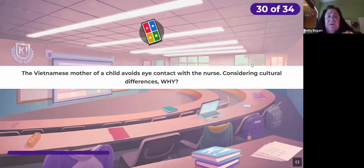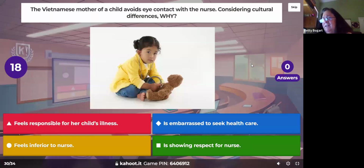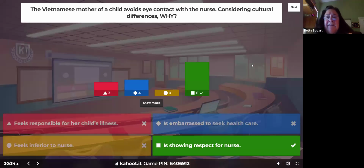The Vietnamese mother of a child avoids eye contact with a nurse. Considering cultural differences, why doesn't she look at her eyes? What's that all about? Again, I told you, understanding culture and who you're working with can help. And I always found if you ask the person why, they are pleased and really glad to tell you the reasons why, because it makes them feel like you really care to ask. And it is respect. That's all it is.